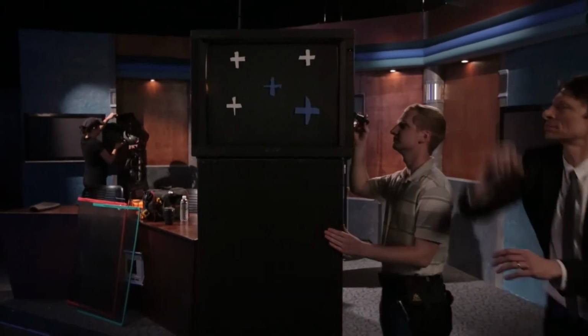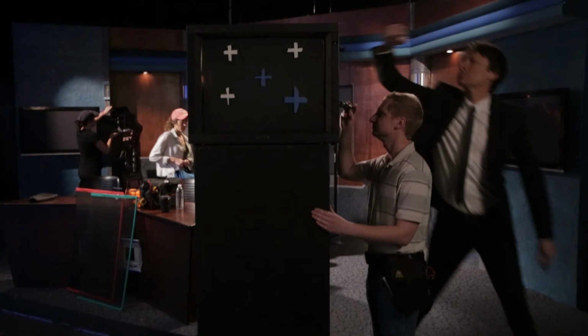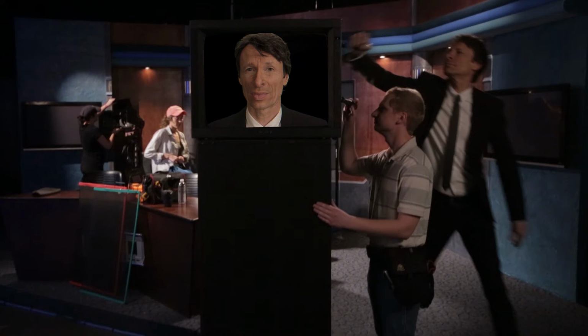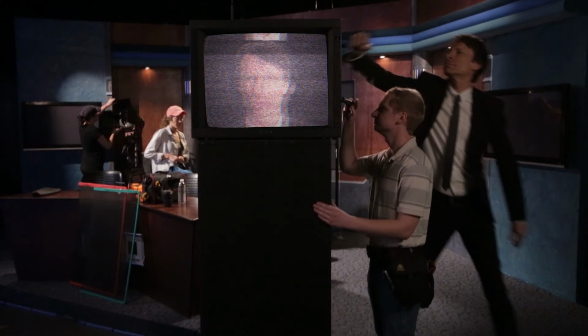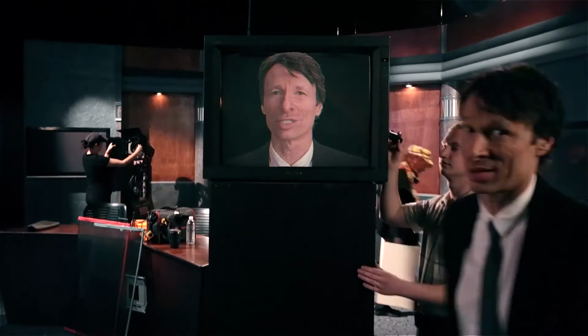Now we performed this shot with nothing on the screen, just tracking markers to help match the camera move. Then in post, after tracking the shot, we erased the markers, brought in a shot of Steve on green screen, got rid of the green screen, added some TV effects using Red Giant Universe's Holomatrix 2 and VHS plugins, and then when Steve actually passes in front of the TV, we manually cut around Steve frame by frame to make sure he obscures the TV image.